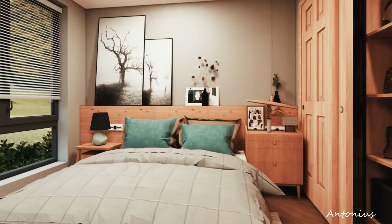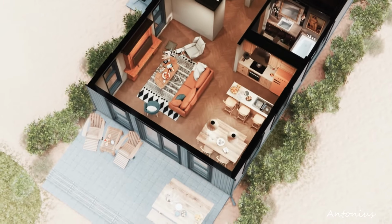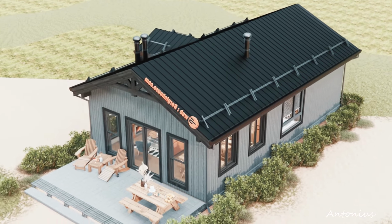Conclusion. As we conclude our exploration of this small house design with two bedrooms, lounge chairs, and outdoor dining, appreciate the blend of comfort, style, and functionality that transforms compact living into a chic retreat.